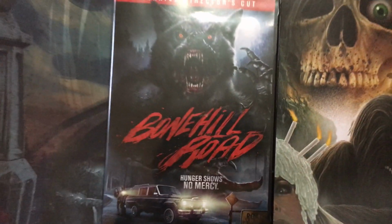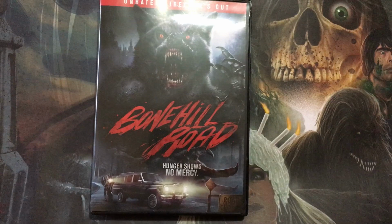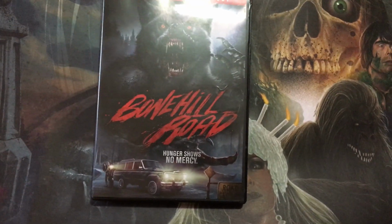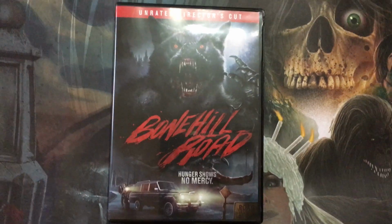So if they really wanted to have a human villain, they should have got a better actor to play the abusive husband, and he should have been the one following them, because they kind of break down and then they get menaced by these werewolves because they're kind of running away from the abusive husband. He should have been the villain, and he should have got his comeuppance with the werewolves.